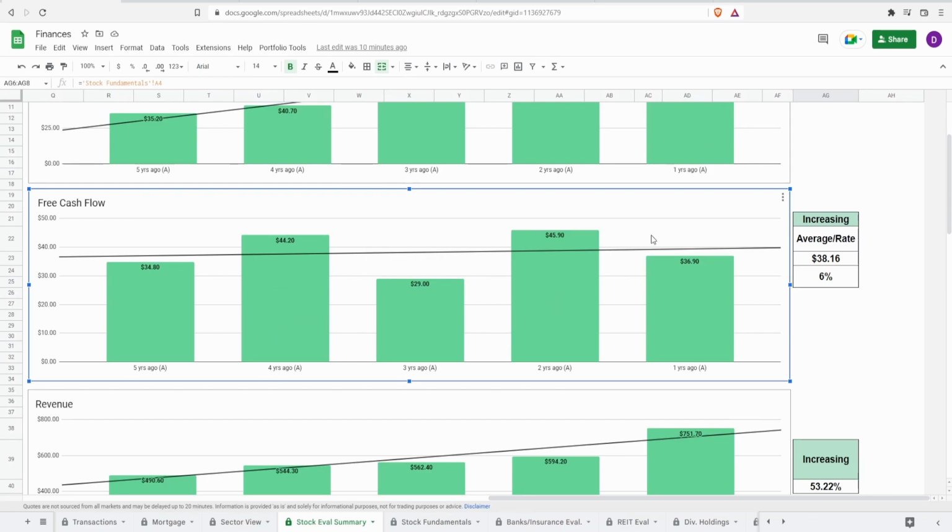This unfortunately isn't looking as hot as the net income, which is kind of worrying, but nonetheless, we got 5 years ago of $34.8 million to 1 year ago of $36.9 million. On the 5 years, guys, this is an increase of 6%, with a 5-year average free cash flow of 38.16. Now, free cash flow, guys, is the most important profit metric that we have, because every investment is the present value of all future cash flow.